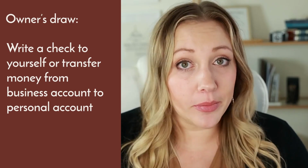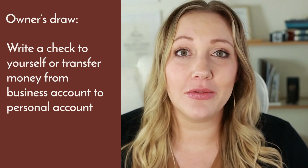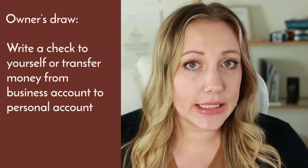This is where you write a check to yourself or you transfer money from your business bank account to your personal account to pay yourself for the work that you've done as the owner of this business. And this money is going to be taxed the exact same because an LLC is a pass-through taxation entity. So it's going to be taxed the same whether it's the profits to the business or your profits as the owner's pay.